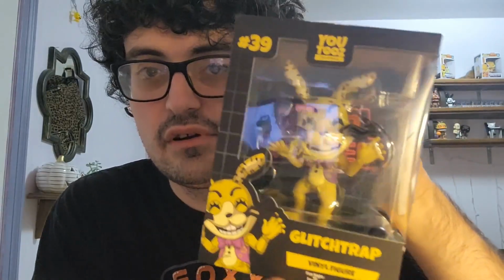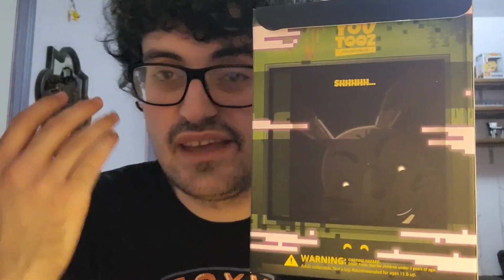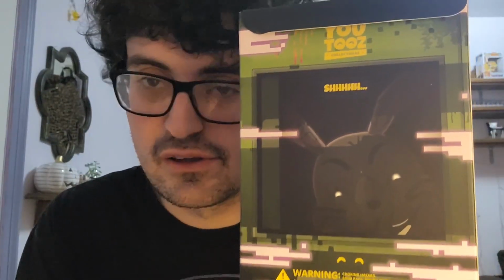Okay, so Glitchtrap is number 39. Dang it, I was going in order. I completely messed it up. Anyways, he's number 39 of the FNaF collection. You can see a little bit of the glitching out and stuff. And then the back of the box, this is, of course, one of the endings you can get from Help Wanted, so spoilers, my bad.